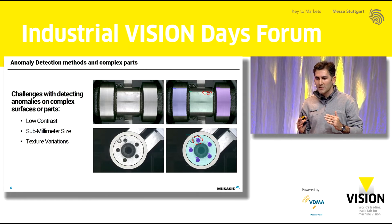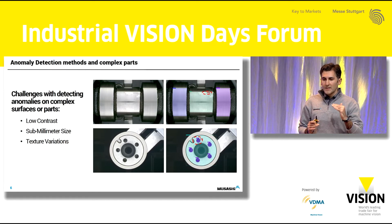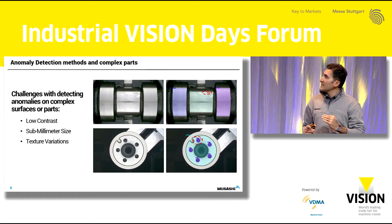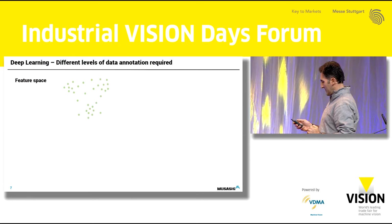But typical anomaly detection algorithms will have challenges on complex parts, and some of these challenges are listed in this slide. So for instance, if you are, sorry, how can I go back?